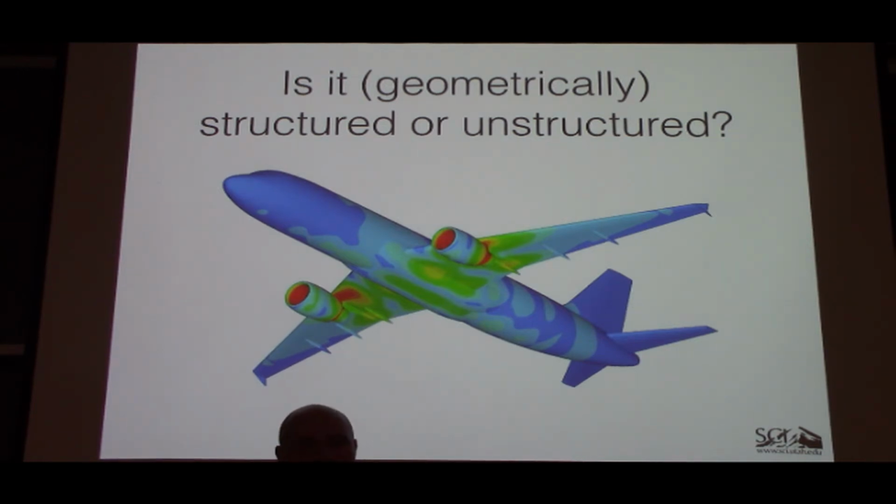So without looking at the mesh, just based on which type of simulations would typically do airflow around a body with curved parts? Probably unstructured. Yeah, that's right.